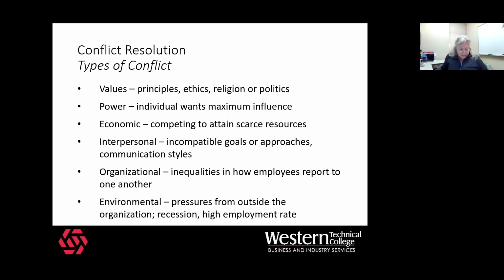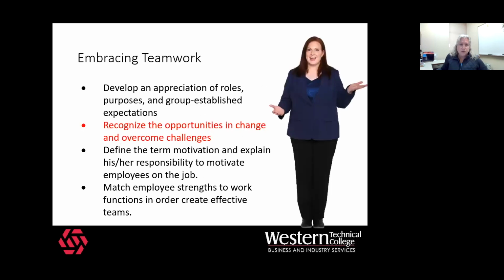The next class in this series talks about embracing teamwork. And as team leaders, the word team gets thrown around a lot. It is one of those things that if you've heard this definition before, a group of people that are working together that don't really trust one another and don't have common goals is really just a group of people working together. It's not a team.